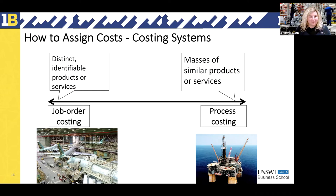We're pretty evenly split. We've got six saying the C200 Mercedes car. We've got six saying the jet fighter planes custom ordered. So the answer is the jet fighter planes, because they're all identifiable, they're distinguishable. Whereas if we did have a factory that made all C200 identical Mercedes cars, they would be more suited to process costing. They're just indistinguishable flow through our factory.